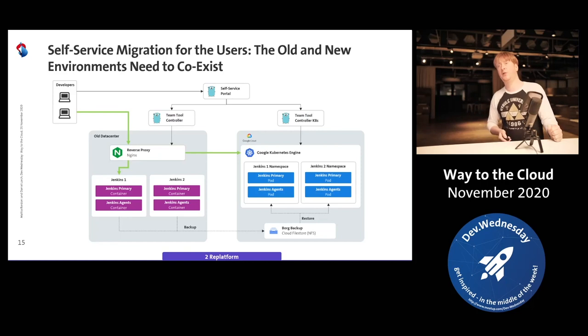Let me give you now a view on how it actually was performed in the infrastructure. Let me guide you a little bit through this picture. You have two different paths. The first one is the path of the developer ordering a service. On the left side, you have the old data center. On the right side, you have the new data center in GCP.